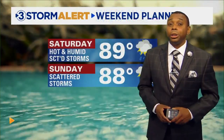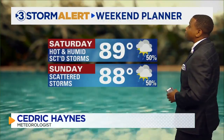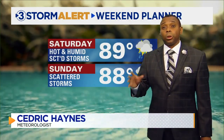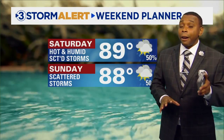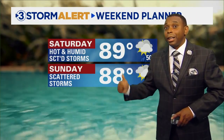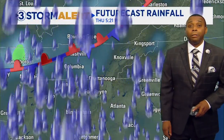Let's talk about that weekend in particular. For your Saturday, hot and humid conditions, highs around 89. And again, we'll have that 50% chance of those scattered showers and storms. Same thing for your Sunday, scattered showers and storms. So not a washout, but yes, have the rain gear nearby. If you have any outdoor plans, have a plan B to move it inside if you have to, if any of those storms visit your neighborhood.